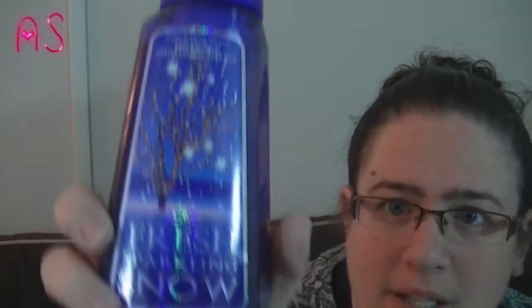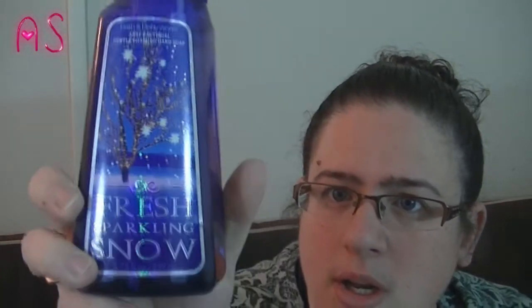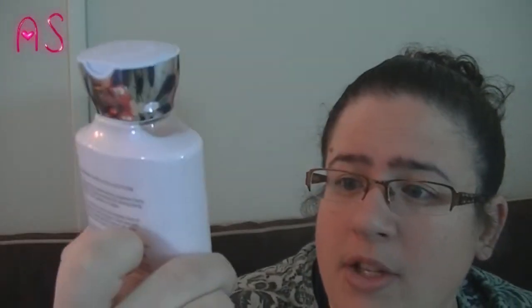Next thing I got in this cute bag is Fresh Sparkling Snow Foaming Hand Wash. It's an antibacterial, gentle foaming hand wash. And this smells good too. Love me some Bath and Body. The next thing I got is this Japanese Cherry Blossom Shea and Vitamin E Body Lotion. This is 8 fluid ounces. It's one of the big bottles, and this is one of my favorite fragrances from there. So yeah.